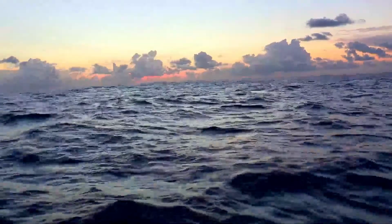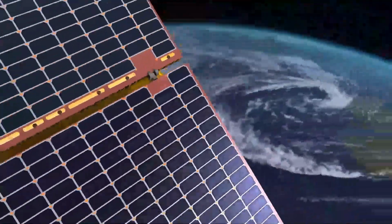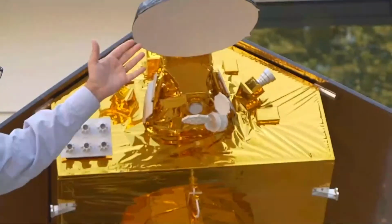Sentinel-6 is all about water. So this is a 1/3 scale model of the Sentinel-6 satellite. Sentinel-6 is a collaboration with NASA, NOAA, the European Space Agency, and also EUMETSAT in Europe to measure sea level. This sort of top half of the satellite houses the main instruments.